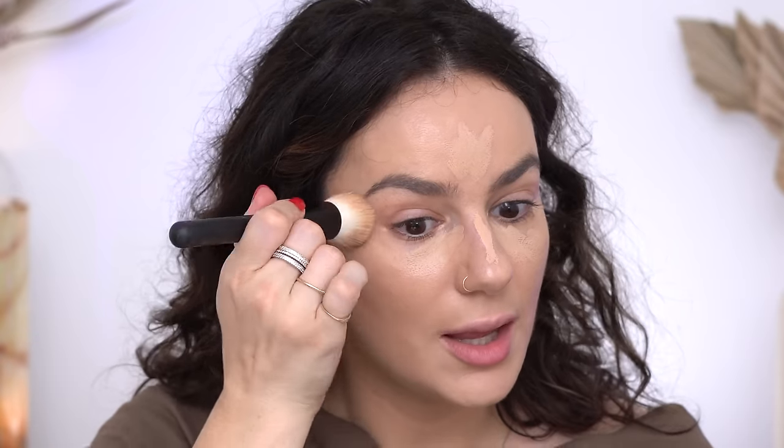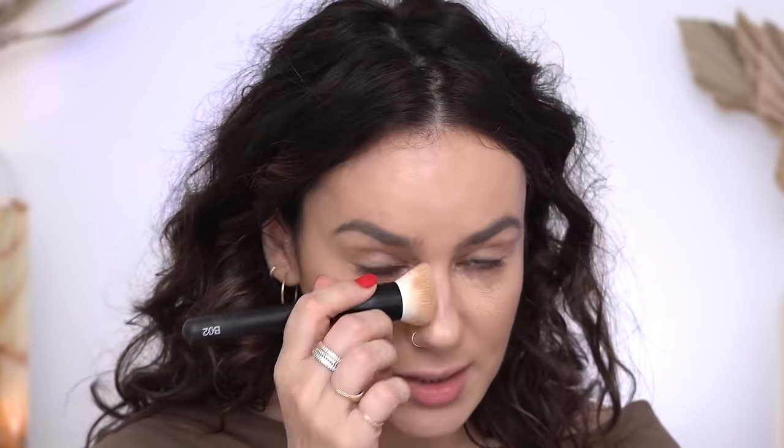I am using the new Rephr B02. They came out with 3 new synthetic brushes, a concealer, an eyeshadow one, and the foundation. This is the one that I've used nonstop since I bought it. And I think they have a deal, $36. You can get all of these 3. I will link it down below. It's worth the money. $36, such a good deal for all 3 brushes. And synthetic brushes are just so good for concealers, foundation, liquid products, or creams. It's so much easier to work with them. And this definitely is my favorite.